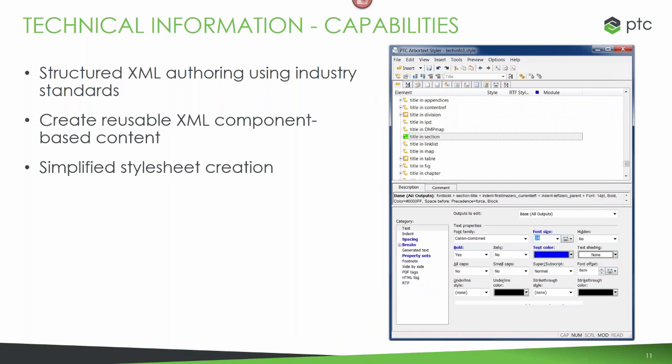And we offer a simplified style sheet creation as well. We have a third part to our Arbortext suite called the Arbortext Styler. That allows us to configure style sheets, and that means an author can author the content one time and then publish to many different types of outputs to control the different formatting. So you might have a style sheet that's deploying to the web, a style sheet that's deploying to a paper manual, whatever it's going to be. You only want to author it once and then just have the style sheet control how it's actually going to look.